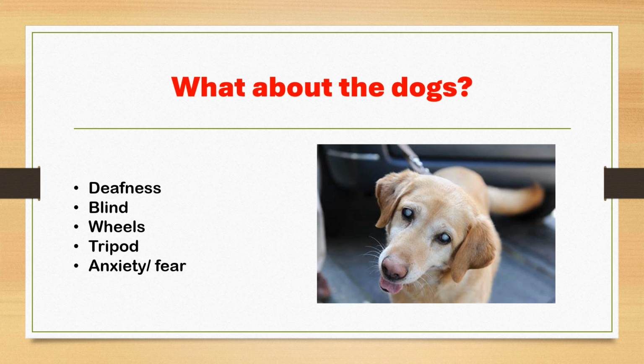The same with the tripod dog. So that's a dog that's only got three legs. They adapt super well to this. The only thing you'll need to think about is if you're asking them to do anything physically that you don't think they can manage. But I've always found, particularly when working in rescue, that the tripod dog really doesn't struggle with anything at all.